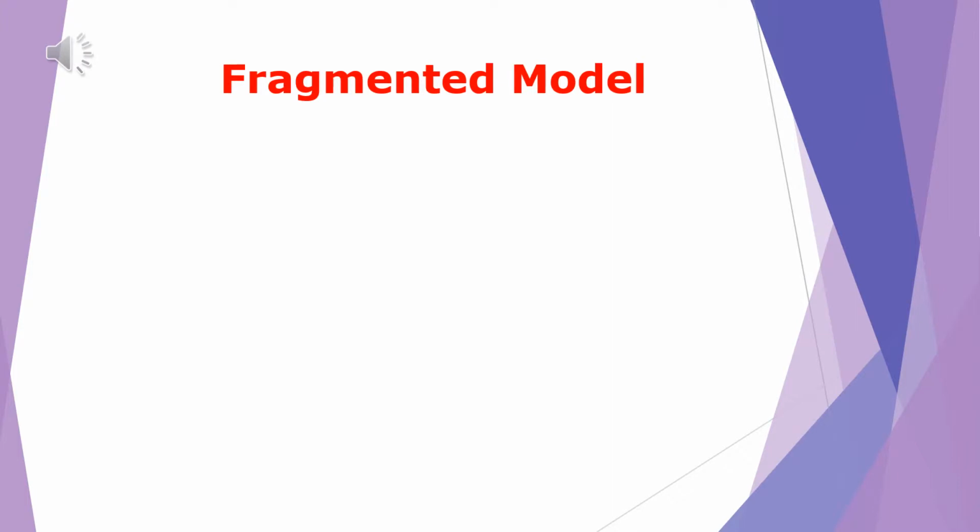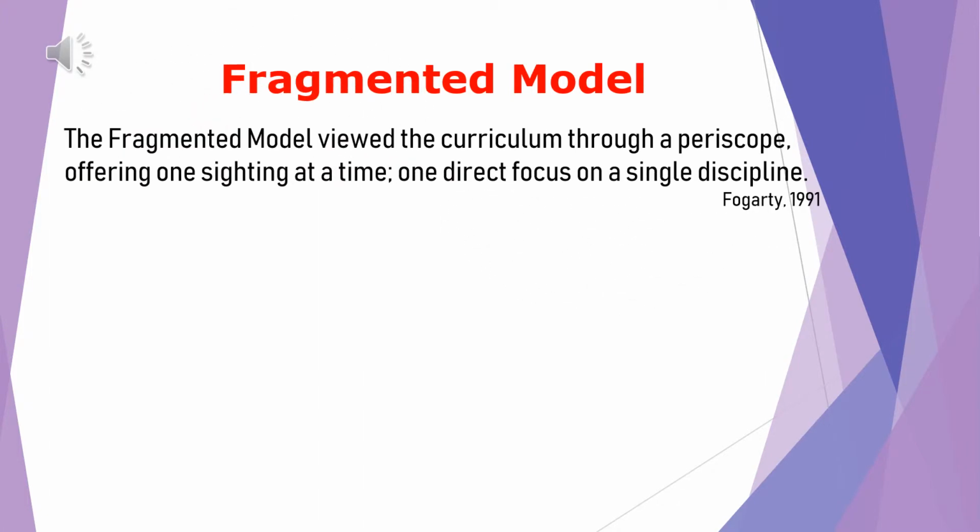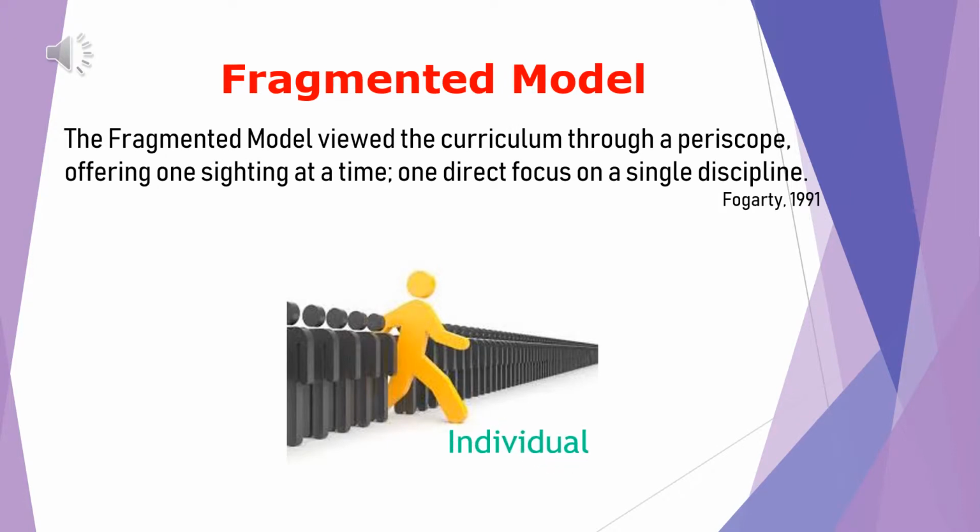In line with the industrial age and subsequent interdisciplinary approach towards teaching and learning, a fragmented model was the consequential result for organising the curriculum. The fragmented model viewed the curriculum through a periscope, offering one siding at a time, one direct focus on a single discipline. Hence, each subject was believed to be an individual entity in and of itself. This was clearly evident when teachers would instruct students to put away their maths textbooks to then grab out their English books, undoubtedly distinguishing time slots and fragmentation between each subject. This again proved that classrooms were solely teacher-centred, with children believed to be a blank slate.